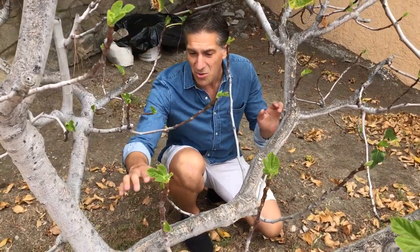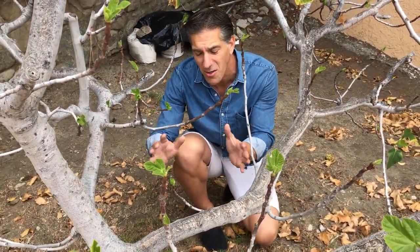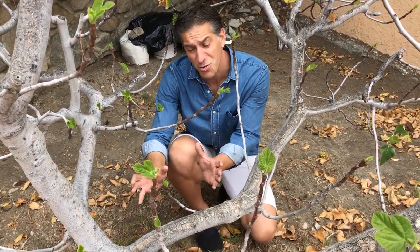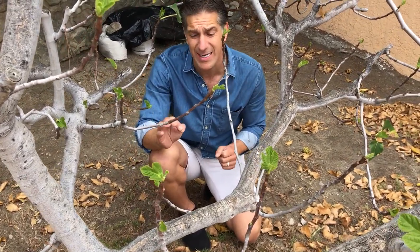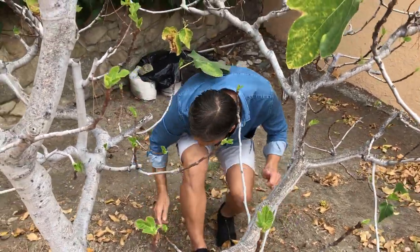This issue is affecting what I call the heart of the tree, being the lower tree trunk and the lower branches. Once the heart of the tree is affected this badly, we seriously have to consider whether or not we keep the tree or remove it and start over. Let me share with you some other issues near the top.